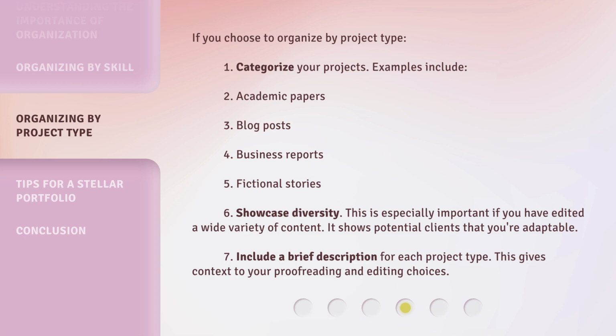6. Showcase diversity. This is especially important if you have edited a wide variety of content. It shows potential clients that you're adaptable. 7. Include a brief description for each project type. This gives context to your proofreading and editing choices.